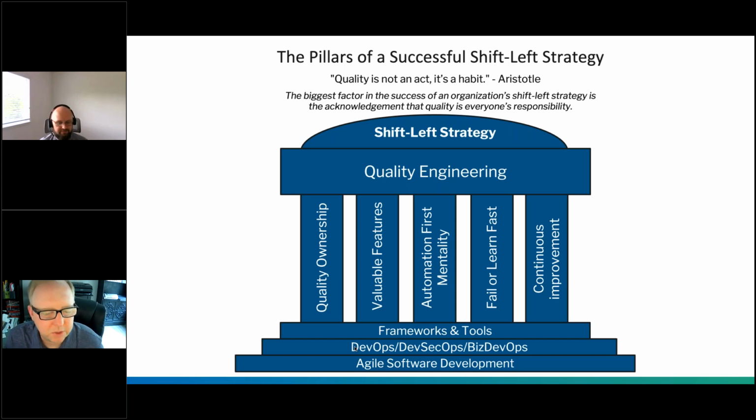So again, really focusing today on some process-oriented fundamentals of the shift left strategy. Most people, when they think about shift left, immediately go to, I need tools and I need automation. And yes, as you can see, as part of our foundational layers, you do need that, right? That is a critical part.